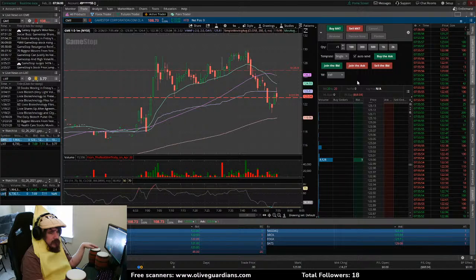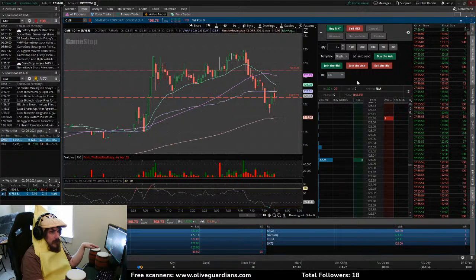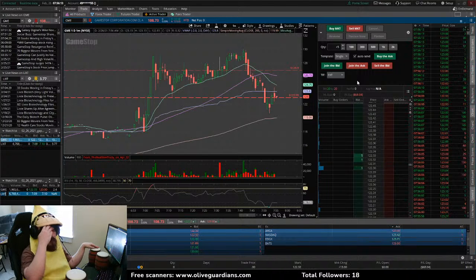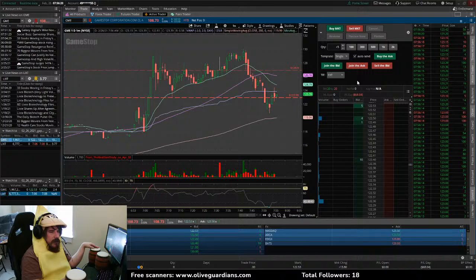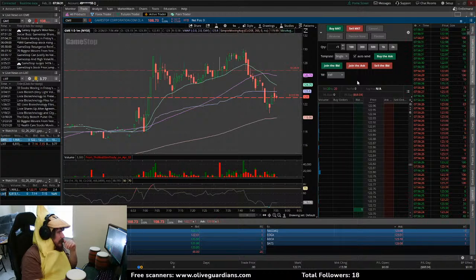So yeah, it pushed down to 122.50 and then got bought back up to 123. It seems to be getting bought up pretty good here. So maybe I'll take some shares on the come up through 124 here. It just had quite the dip, so I'm hoping for this rebound through VWAP.